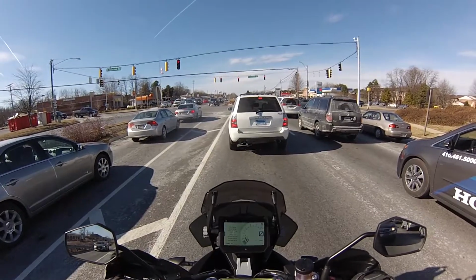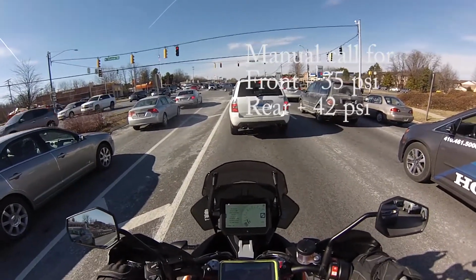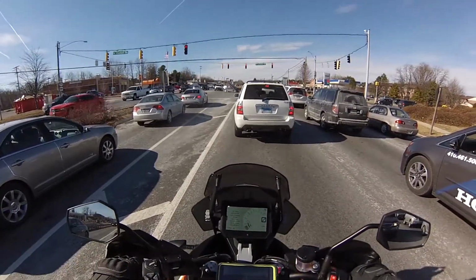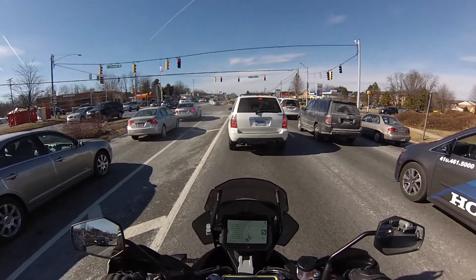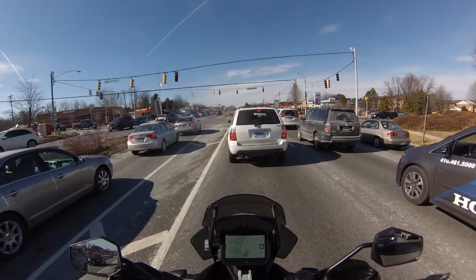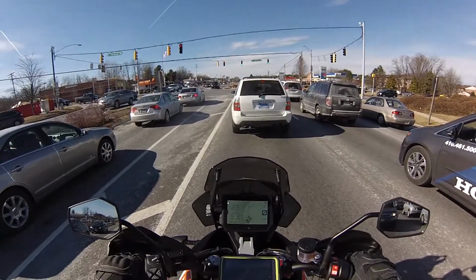Thought it was really cool, it had the tire pressure. Oh, might need to look at that. 32 and 40. That's a little high there. Might want to crank those down. I usually run about 32 in the front and about 33 in the back. Definitely crank that rear tire down there.